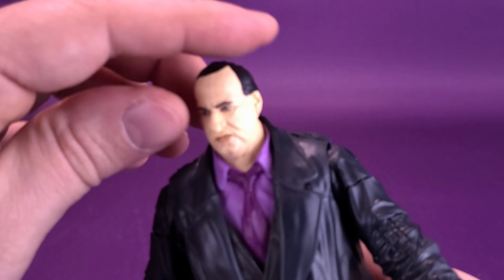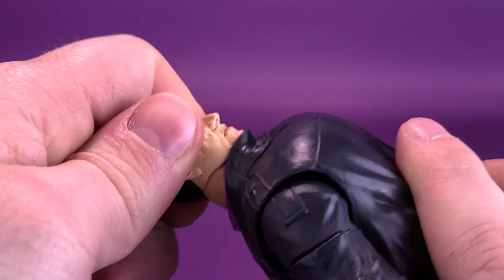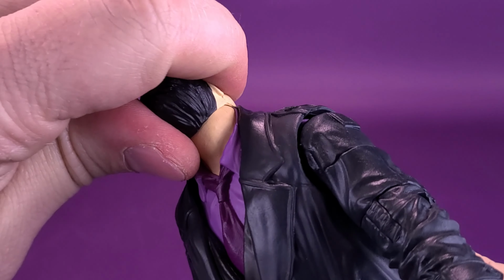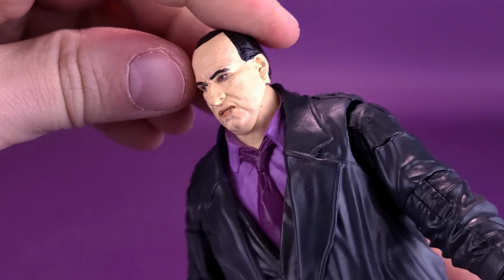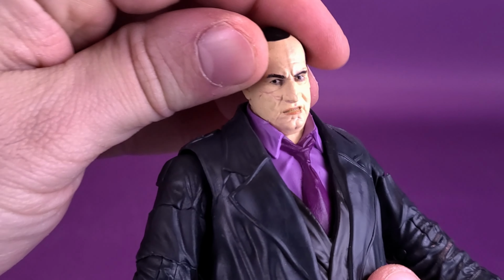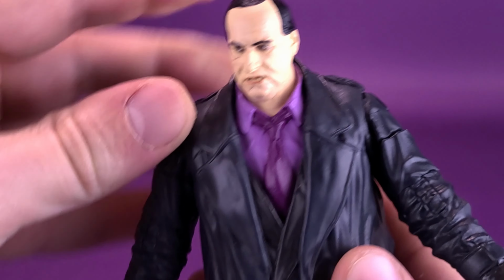Let's talk a little bit about the figure's articulation. The head rotates all the way around. I know normally this would have been something that would have killed the character, but just to show you, for the purpose of this, how much rotation you can actually pull off from his head. The head hinges up, and it hinges down, and as well, you can also rock it back and forth too.